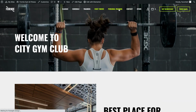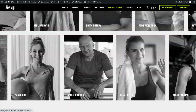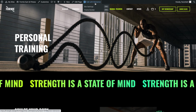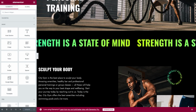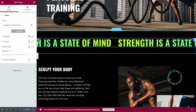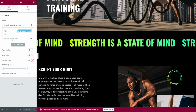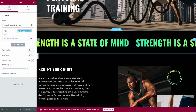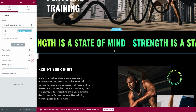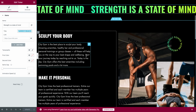The next page is called personal training. Let's take a look. A lot of information here, and this page was also created using Elementor. So simply click on edit with Elementor. Open the page in the Elementor page builder, and again just go through the sections one by one. Click on edit icon, make changes in the left side panel. Here you can provide a title with a link if you want to redirect users somewhere. You can add some additional items with additional text, and that will be shown here as well, animated like this. Beautiful element. I really love it.